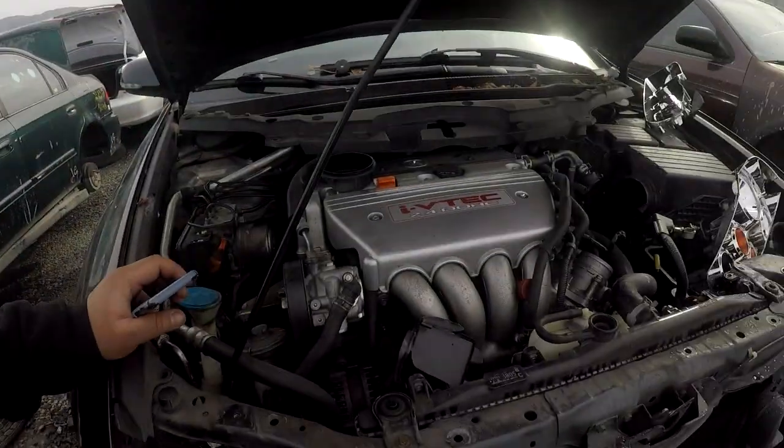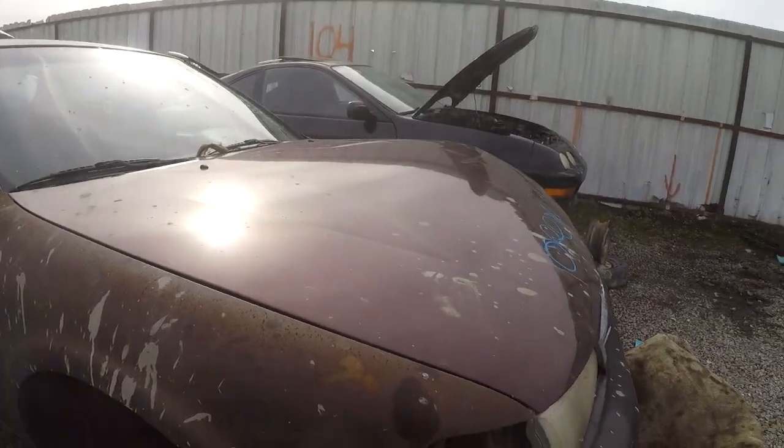If I took this motor, I'd take everything off of it and just take the long block. I didn't even walk the yard. I just came straight to this row for that Integra. And unfortunately, it has an LS motor in it, but this one popped up, so kind of do want it.